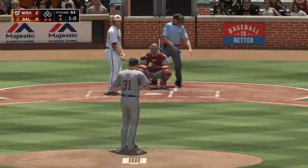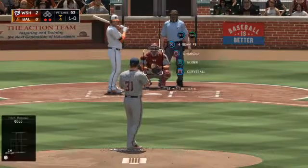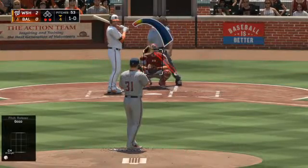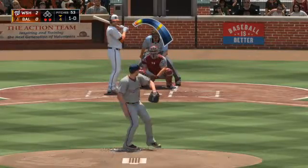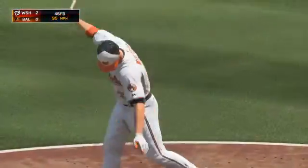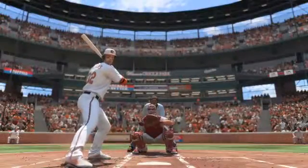Still a little bit early to be worrying about this, but in a 2-run game, a 2-out walk here would at least get the tying run to the plate. And on top of that, this guy has some pop. Sneaks a fastball by him at the letters. It's 1-1. Just overmatched him there.